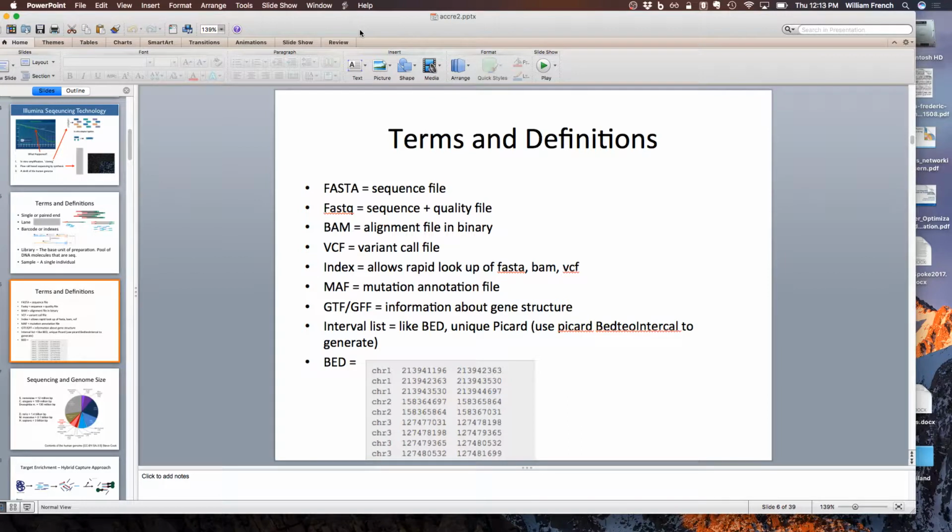A BAM file, so that's an alignment file. It's in binary format to shrink it down. So after we have aligned our FASTQ file to genome, what we have produced is a BAM file. A VCF file is a variant call file. So when we go to genotype, the output of a genotyping run is a variant call file.